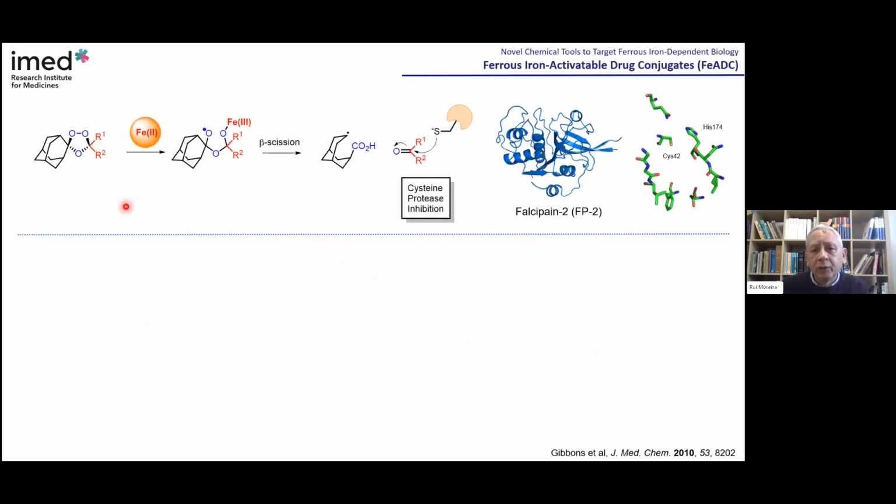What we have done in collaboration with Paul O'Neill from Liverpool was using this approach so that, after activation by iron 2, it generates a carbonyl-based compound that could act as a cysteine protease inhibitor. We applied this concept to falcipain 2, which is one of the main cysteine proteases involved in hemoglobin degradation by the malaria parasite infecting the red blood cells.